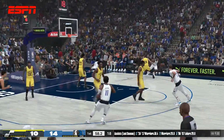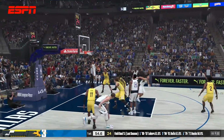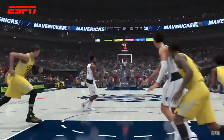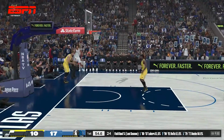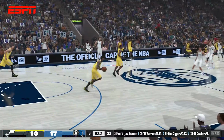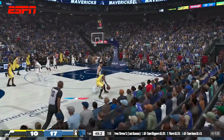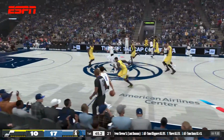To the wing, right side. Pass to Irving. From deep. Drops in the three. Irving's got 7 points. Insanely quick on that release. Kyrie, beautiful. 54 seconds left to play in the first quarter. Boy, they need something to go to regain some confidence. No question. Way too many empty possessions for them.